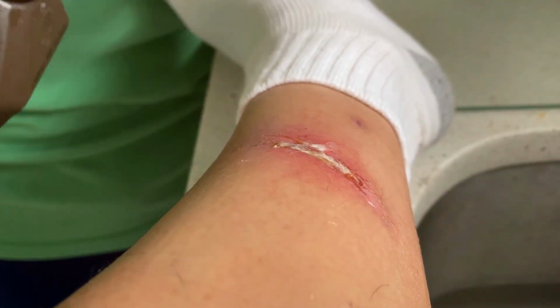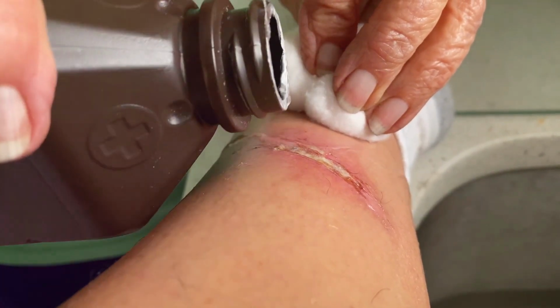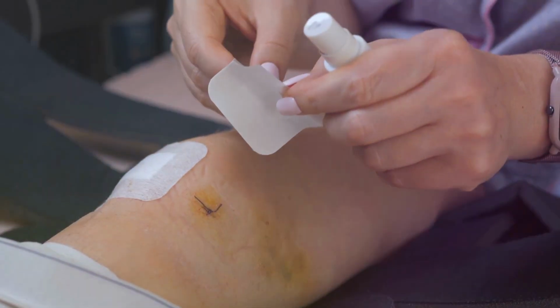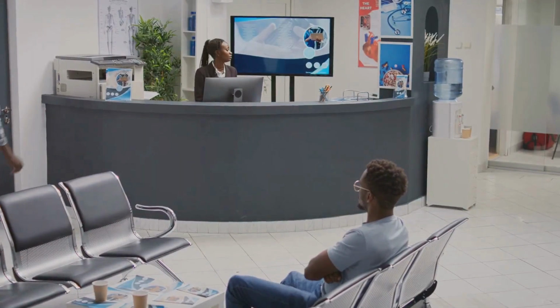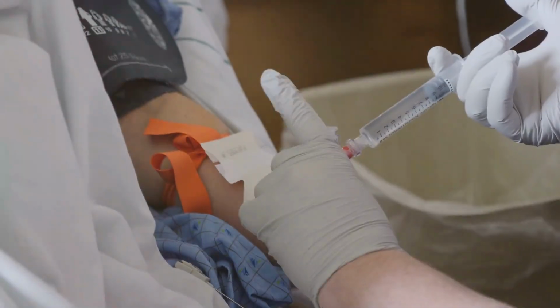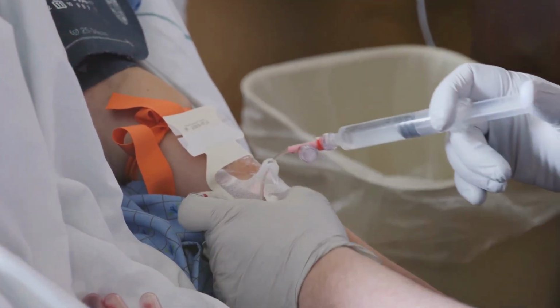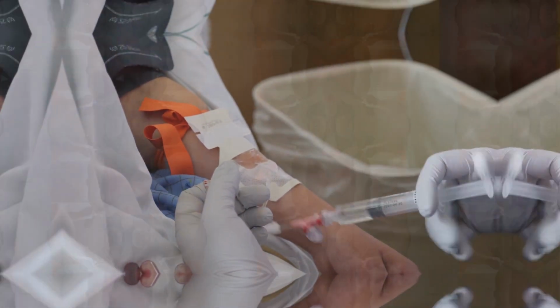Third, apply an over-the-counter antiseptic solution, such as hydrogen peroxide or povidone iodine, to further disinfect the area. Fourth, cover the wound with a sterile bandage to prevent further contamination. Finally, seek medical attention immediately, even if the wound seems minor. A healthcare professional will assess your tetanus vaccination status and provide appropriate treatment, which may include a tetanus booster shot and antibiotics.